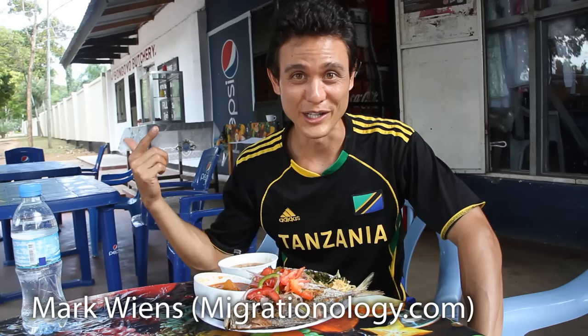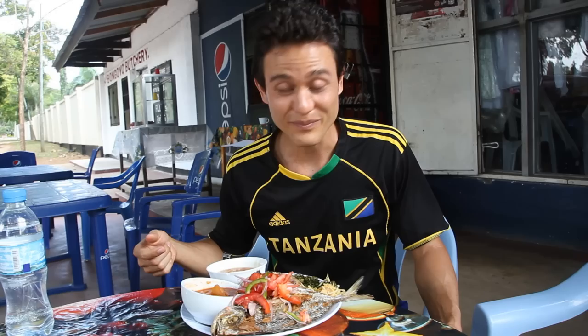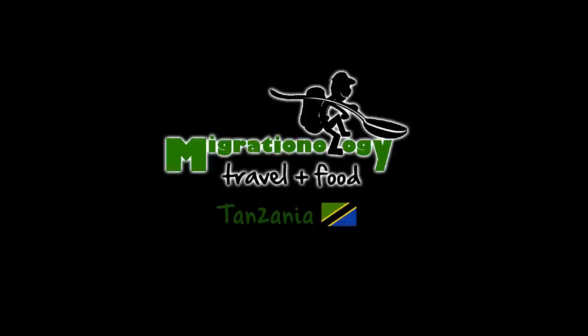I am in Oysterbay, Dar Es Salaam, sitting down for a lunchtime feast at Little Grace Kiosk Restaurant, which is just behind the Kenyan Embassy. And I have a plate of food that looks like pure magnificentness on a plate right here, and I'm ecstatic to dig in.